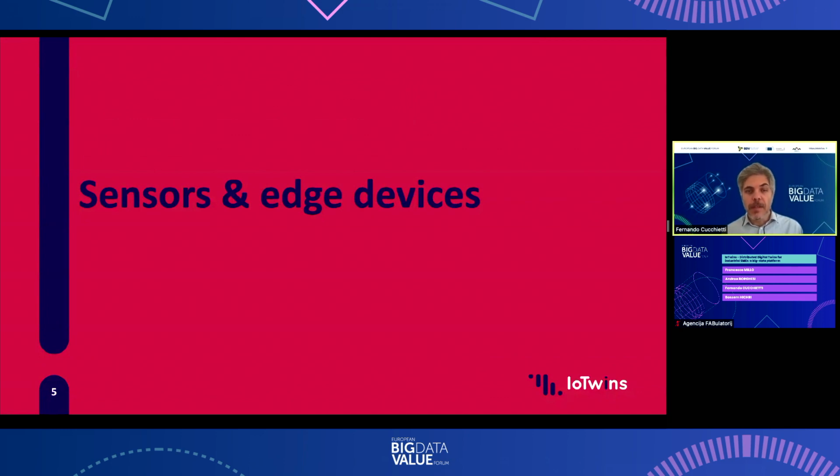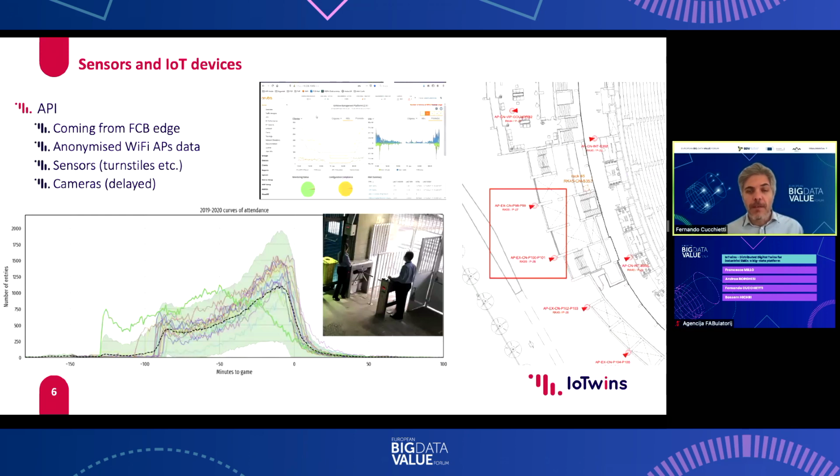Sensors and edge devices are quite simple, actually. We have turnstiles like the ones in the photo, and then we have access points that track people in the whereabouts of the stadium. On the right, you see a map where I'm showing just a little bit of the stadium, with some access points, and we have about 1,800 of them in the stadium. This provides us with a lot of data, right? We have to analyze and process that quite a bit because it's quite noisy and not super clean.